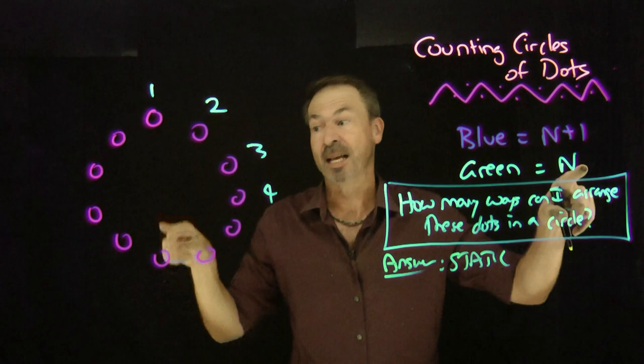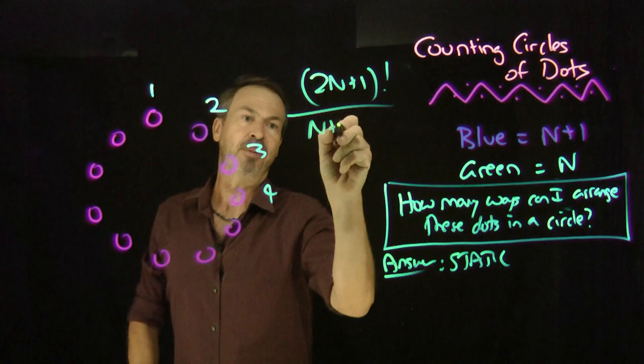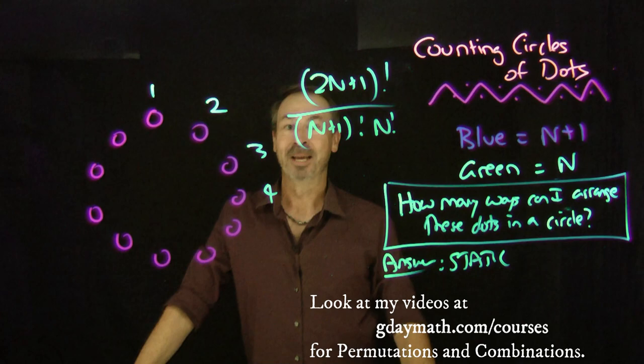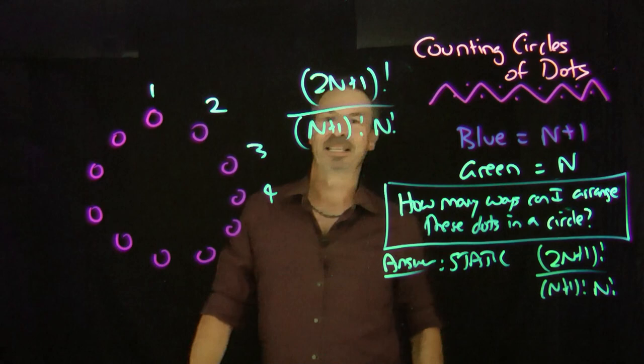I know my answer to a labeling problem. I've got 2n plus 1 positions, of which n plus 1 of them are to be labeled blue, and n of them are to be labeled green. So my theory of combinatorics tells me that's the count of ways to label these 2n plus 1 positions that way. In which case, that's my static answer. If everything's fixed in space, just label them that way. Bingo, 2n plus 1 factorial over n plus 1 factorial, n factorial is it.